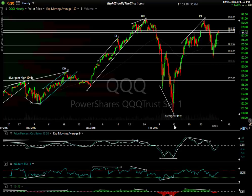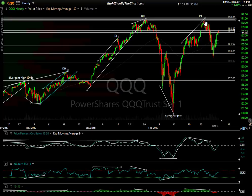This correction terminated with a divergent low, the first divergent low we've seen in a while. The divergence was even stronger, considerably stronger, in the NASDAQ futures. It looks about flat-line there and slightly upward sloping here versus prices making that lower low. So that launched the big run that we had, at least in QQQ, to match those previous highs.